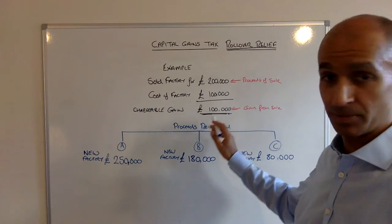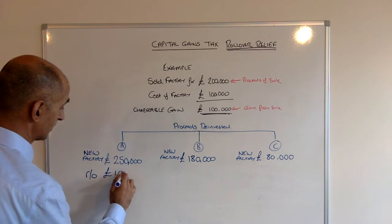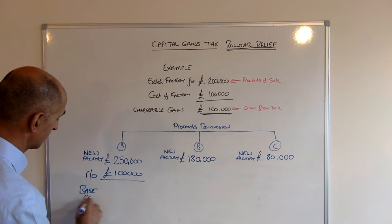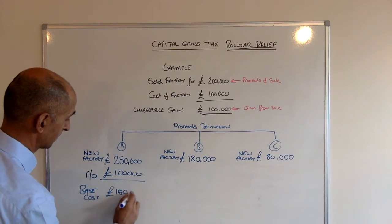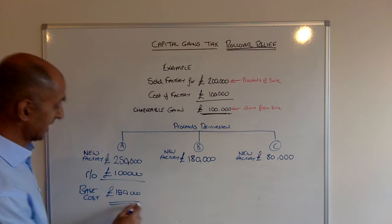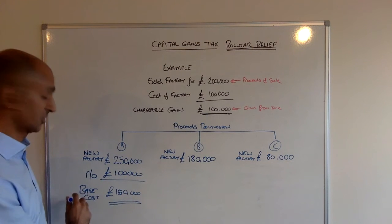And this £100,000 gain has the effect, when it rolls over, I'm just going to do RO for rollover. When it rolls over the 100,000, there's a new base cost of this factory for tax purposes. The base cost of this factory is now 150,000, which means that in the future, if it decides to sell this factory from a tax point of view, it's going to have to quote £150,000 as being the price of the factory because it's rolled over this gain to reduce the base cost in the future.